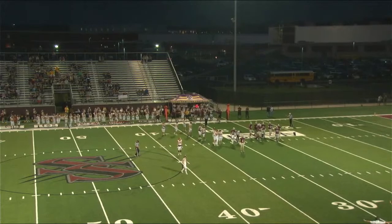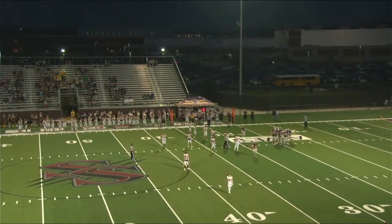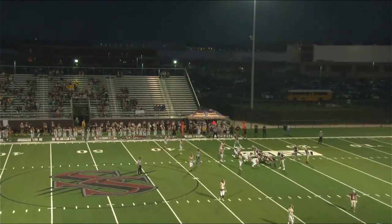2nd and 5. Nifty little run there. Good job by the offensive line to get him a hole. That's the kind of play we need on first down. That's what this offense needs on first down.